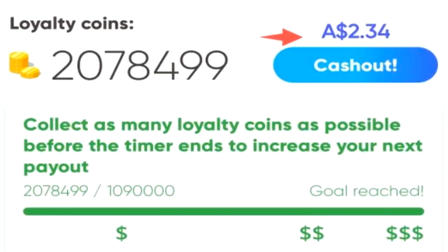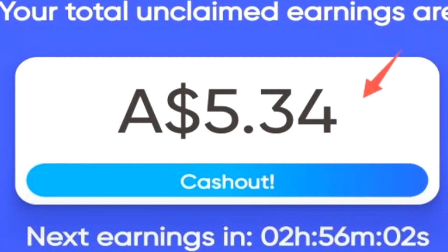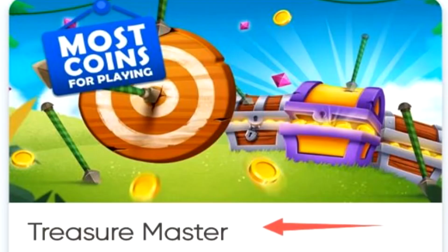For today's video, I had $2.34 in my balance already from previous gameplay, but I managed to generate 2 million coins with an hour and a half of non-stop gameplay on JustPlay. From $2.34 to $5.34 with an hour and a half of playing the Treasure Master game.